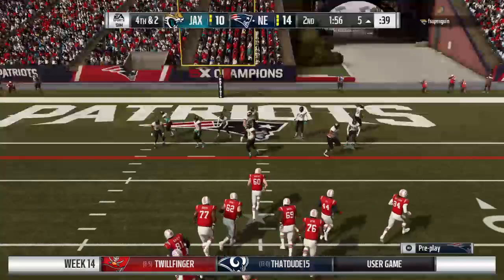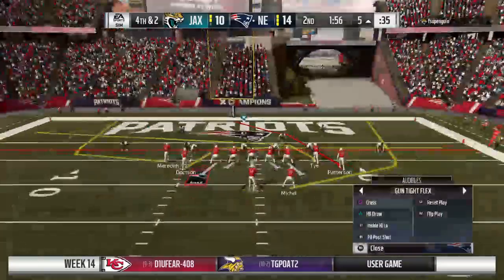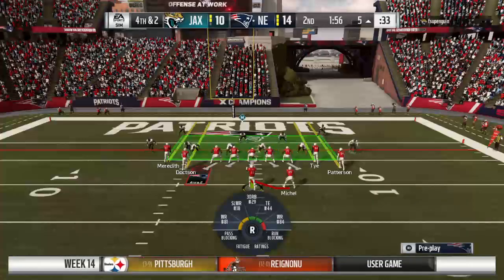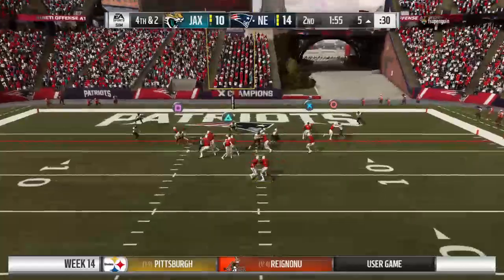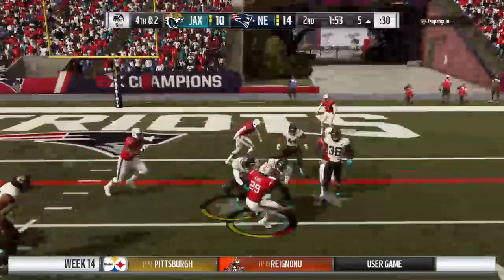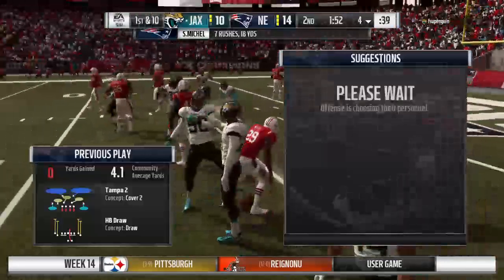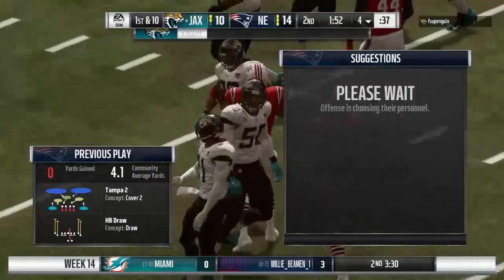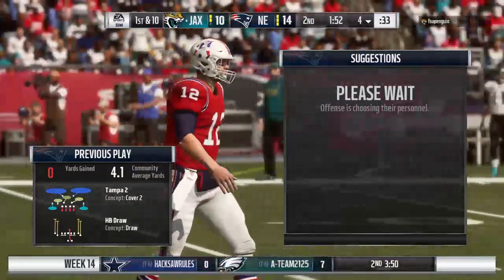They converted once earlier in this drive, but they'll roll the dice here again on 4th down. They're running it. It's Michelle. And I'm not sure he got there. Did they stop him? They did. They'll get neither the touchdown nor the first down. And it'll be a turnover on downs.